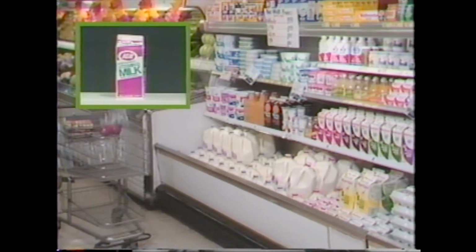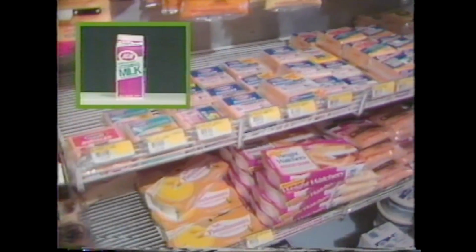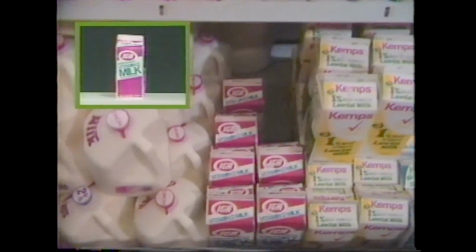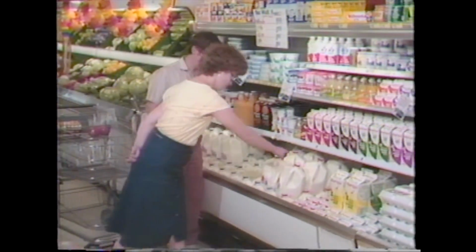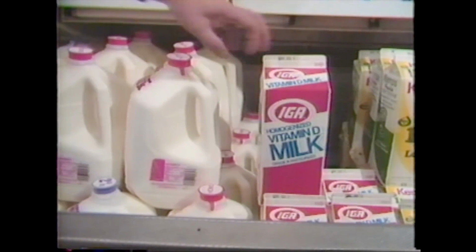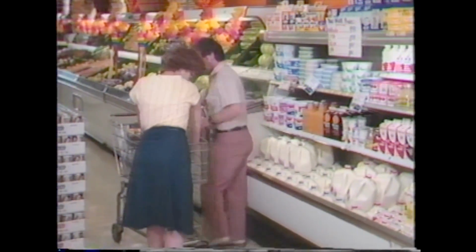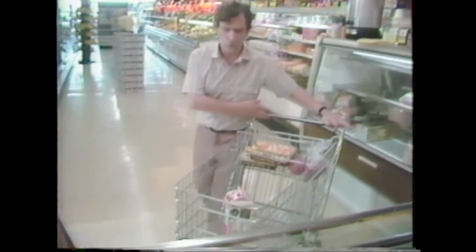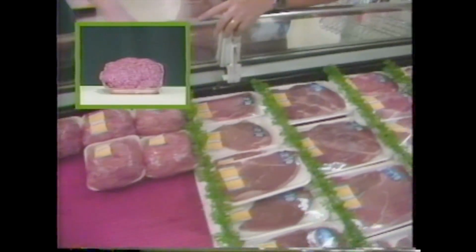That's convenient. The French fries are right across the aisle. It's important to know the size of the package you want. The ground beef is for the hamburgers.